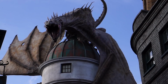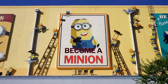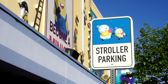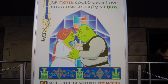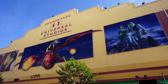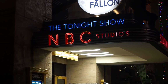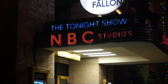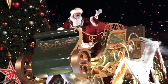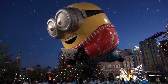So, in my humble opinion, I like to start in Diagon Alley and end in Production Central. If you're a first-timer, you may want to stick to that original plan, especially if you have smaller kids. A lot of their favorites will be right up front near the park entrance. Get here early and just knock them all out. But if you've got a few trips under your belt, try this reverse version out. I think it'll work really well during special events like Mardi Gras and the holidays too, when a lot of the evening offerings are on this side of the park.